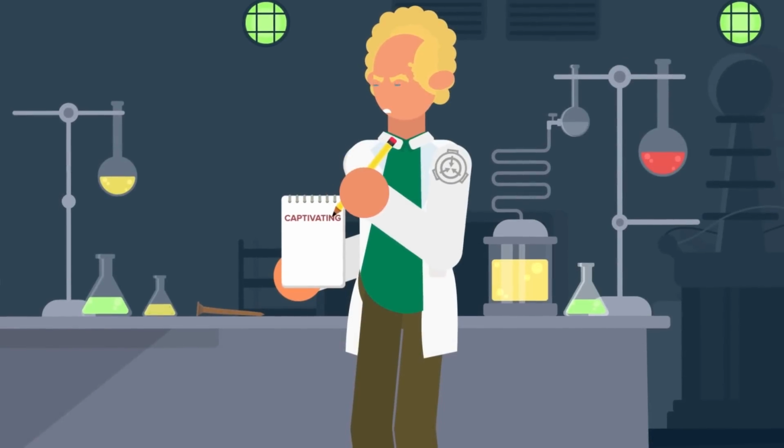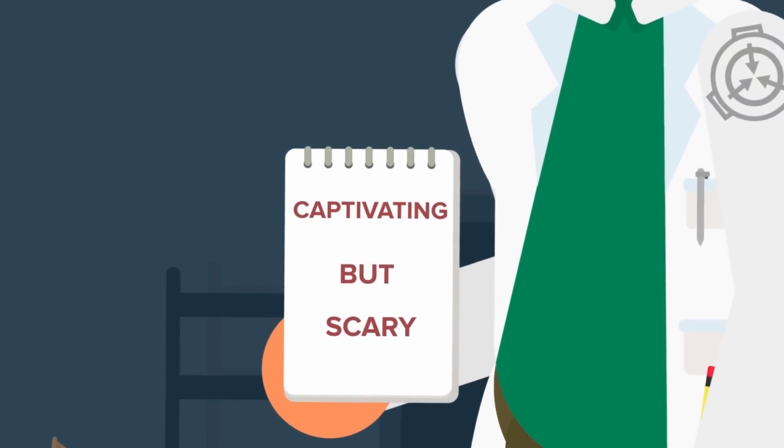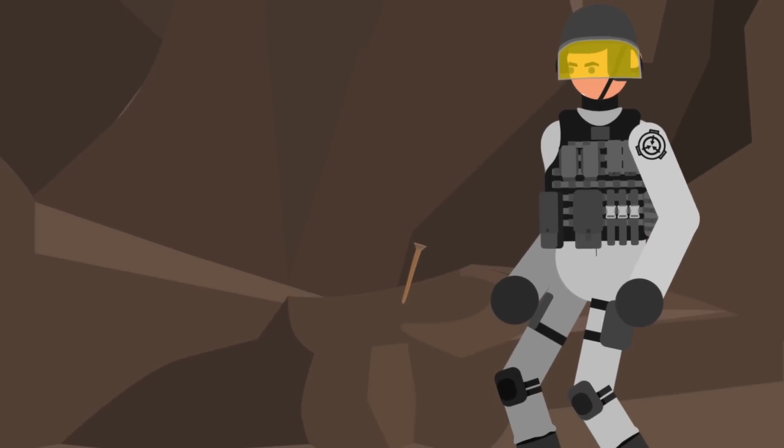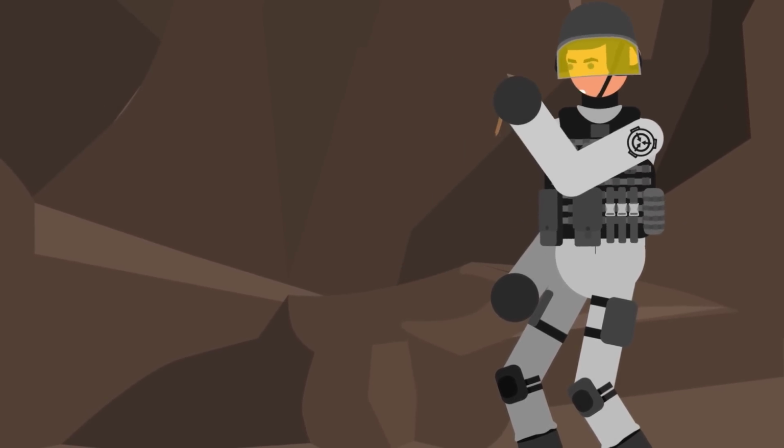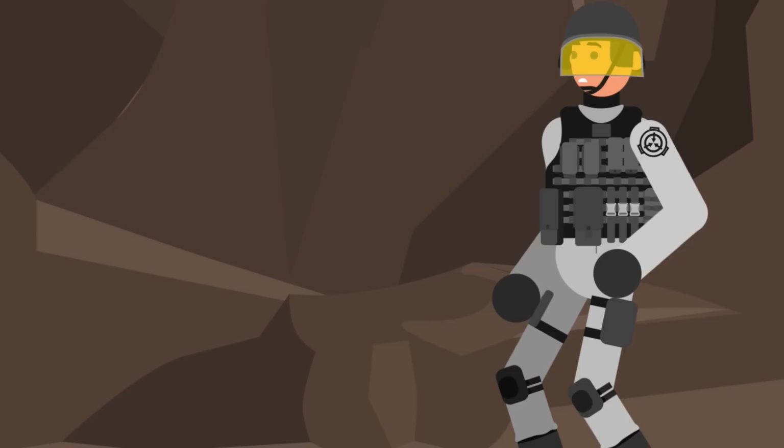The engravings have not yet been identified or traced to a specific civilization, but the research staff assigned to the object have described them as captivating but scary. It was discovered during a sweep, pulled out of a rock face by a member of Foundation personnel. At first, he believed it to be an ordinary nail, until he dropped it.